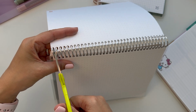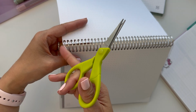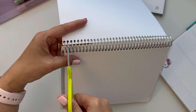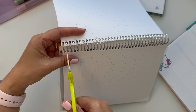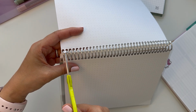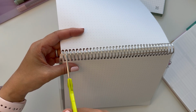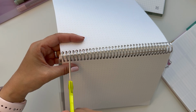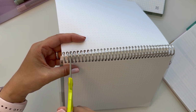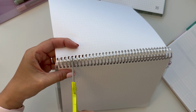You want to snip in the middle of the paper here, where the coil and the hole are underneath, so you get a sort of T shape on each side, like here, so you can see. That will keep the paper in your planner. So make sure you do that and not go from the side here. Try and get as much as you can in the middle of the hole. And I'm going to cut through this and speed it up.